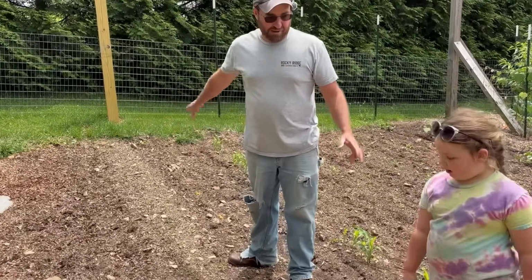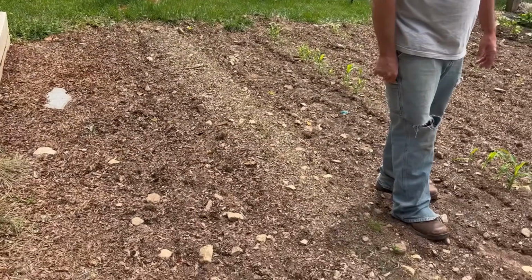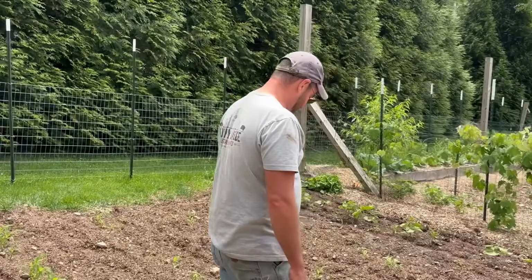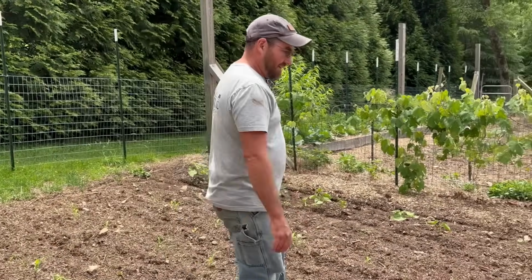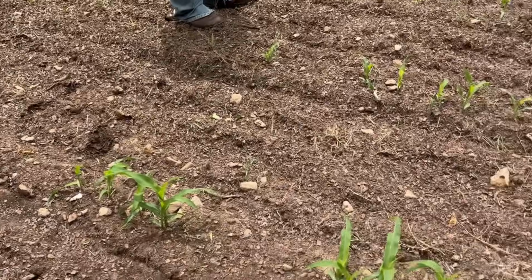This was all just an experiment anyways. I wasn't sure how well they'd do. You can really see the rain, how well it uncovered some of these rocks. Yeah, they shine now, don't they? Yeah. Then our corn over here, you can see this top row, how much better it looks than the other three rows.